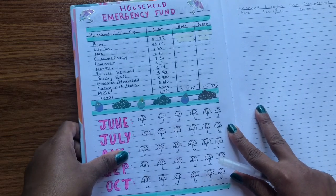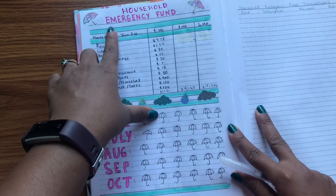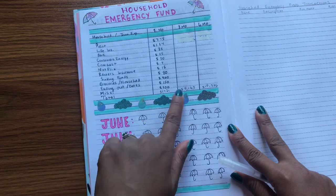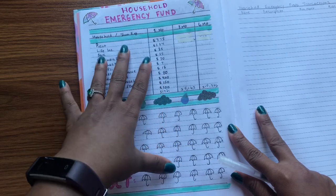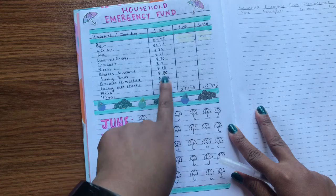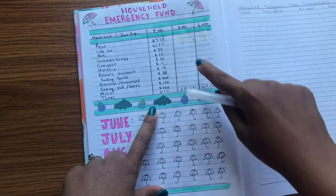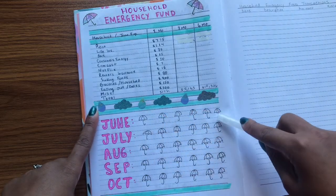Generally, I set this up off camera just because it's easier. And these stickers, if you're curious, come from Erin Condren Life Planner. How I have this set up is these are our joint expenses, and I have 1 month, 3 month, and 6 months. I'm going to crunch some numbers for you on camera, and then we're going to do some shading.